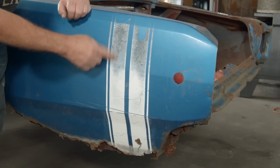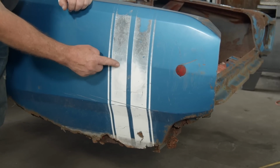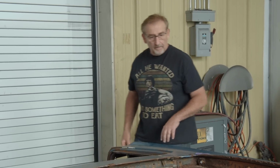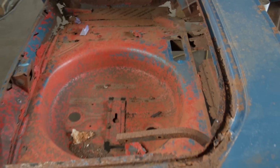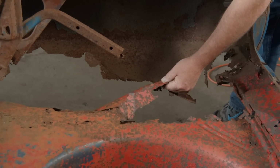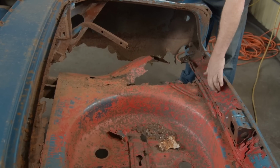Here you can see the original white stripe as it fades out, starts to show the original primer underneath it. Little signs of the adhesive still left on there. That bumblebee also started life on this car. So here you can see the entire trunk floor is completely rotted out. Everything. Go over here, there's nothing left. Little piece of the extension right there, holes in the floor, holes in the rear body panel.